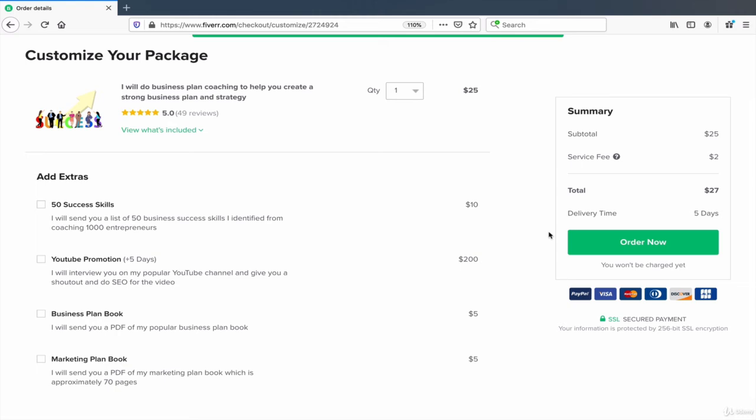What kind of PDFs can you create? Ebooks, checklists, instruction manuals, tutorials, lists of resources. Like in one gig, for example, I offer for $5 a list of top websites where you can offer discounted offers that my buyers can go and promote their product.